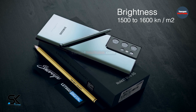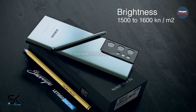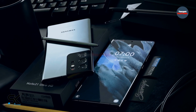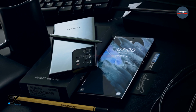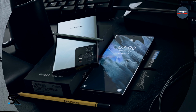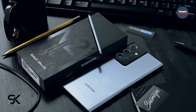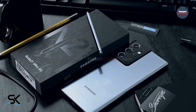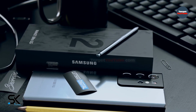The brightness will be increased from 1500 to 1600 nits. The screen edges will be curved instead of flat like the Galaxy S20 line. The smartphone will not be transformed. The metal frame and gloss panels will remain, and of course, S Pen compatibility will remain, including a dedicated compartment on the body where the stylus can automatically recharge.